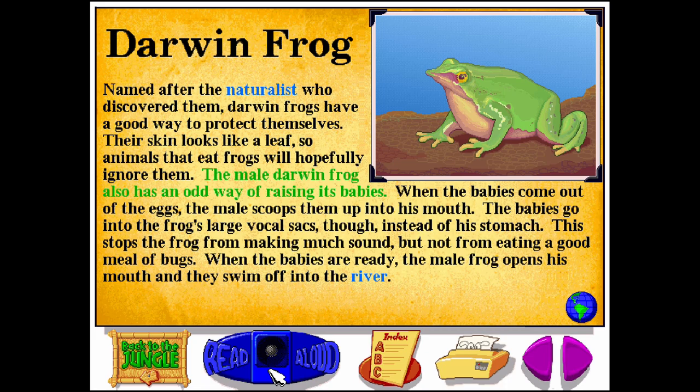The male Darwin frog also has an odd way of raising its babies. When the babies come out of the eggs, the male scoops them up into his mouth. The babies go into the frog's large vocal sacs, though, instead of his stomach. This stops the frog from making much sound, but not from eating a good meal of bugs. When the babies are ready, the male frog opens his mouth, and they swim off into the river.